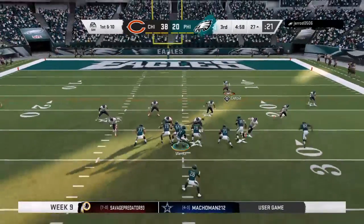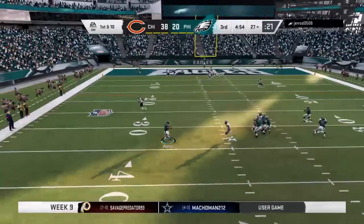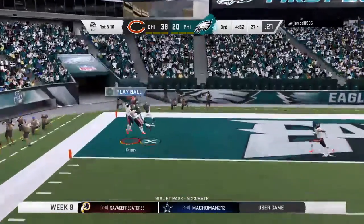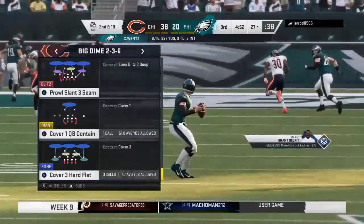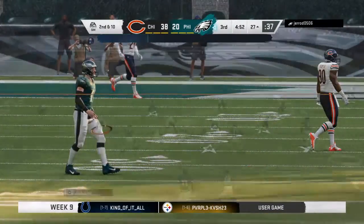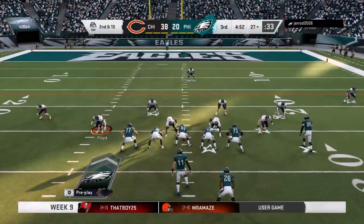Now from all the way down inside the 30, here's 1st and 10. He's going to let it go deep for the end zone. And that will be incomplete. Would have been a big hitter if they had connected. Instead, it's 2nd down. 2nd and 10 now from the 27.